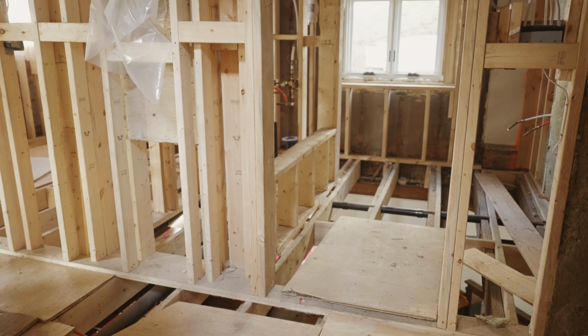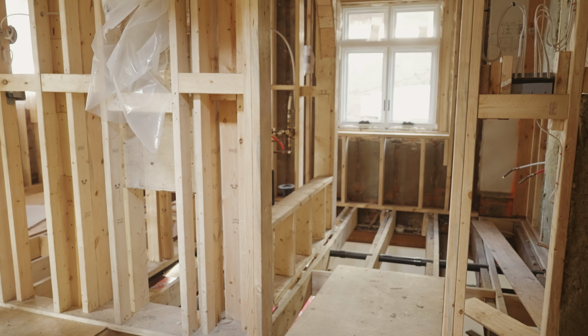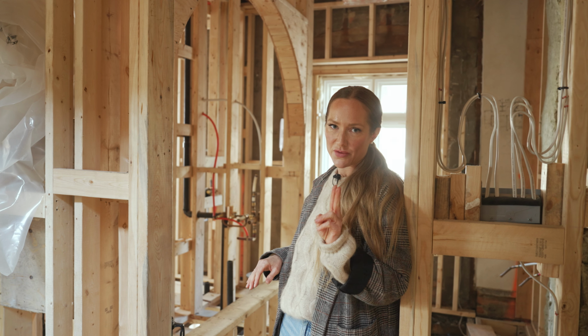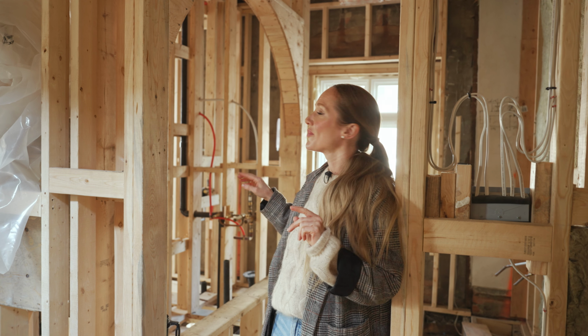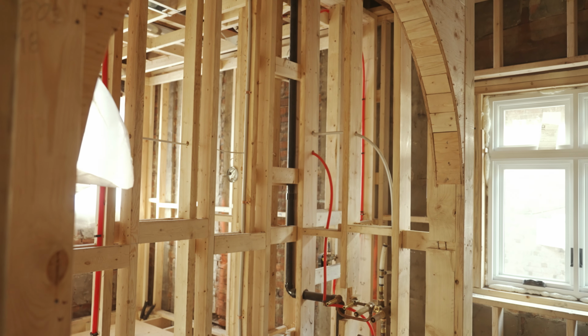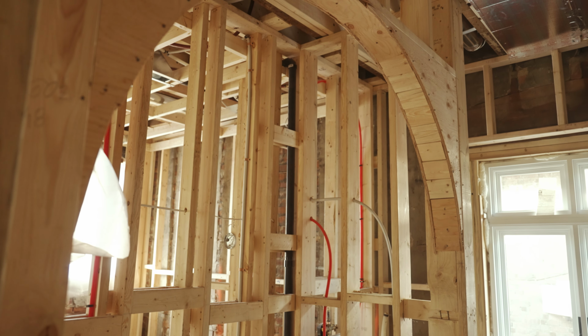And this is the boys' bathroom. So they're gonna share a bathroom. This was a bathroom previously, but we wanted to add 2 bathrooms on this floor, one for the guest room and one for the boys to share. This archway is such a beautiful feature for us. I did want a tub shower in the space, but I didn't want it to feel like a typical tub shower.